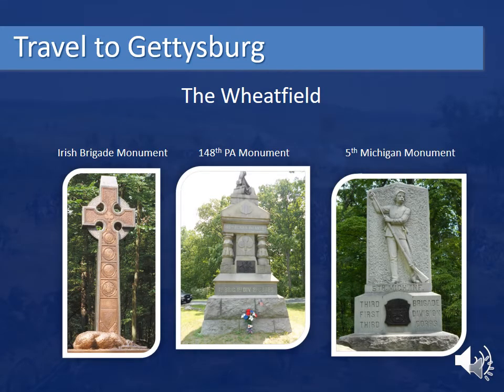And these are just a couple of the monuments you might see on the battlefield in that area, particularly the Irish Brigade monument. You can see that's the second of the monuments that features a dog on the monument, besides Sallie and the 11th Pennsylvania.